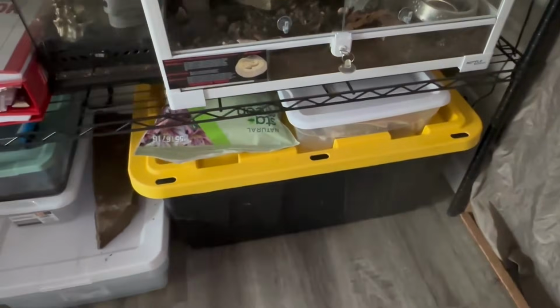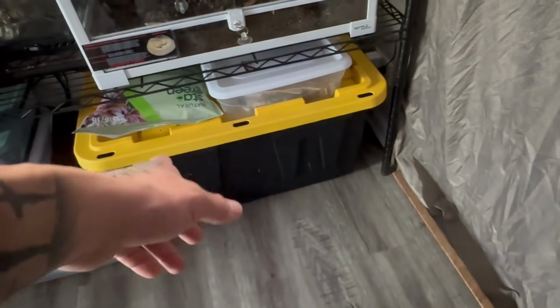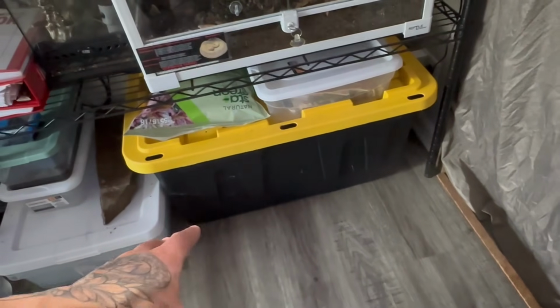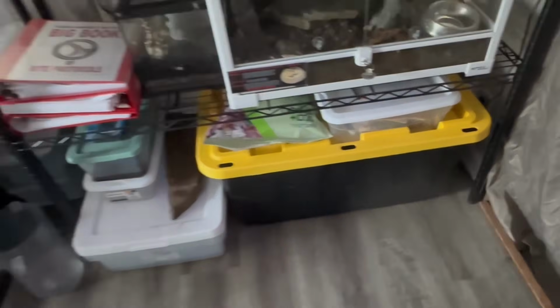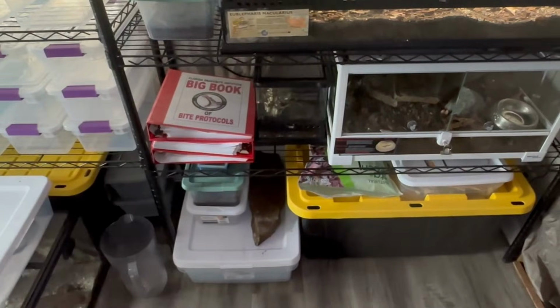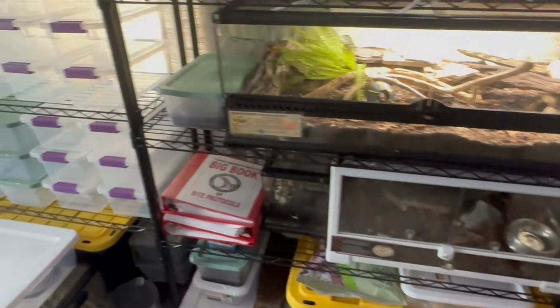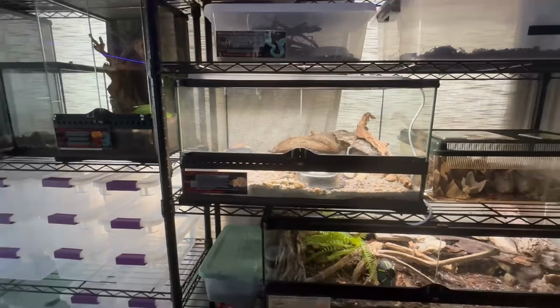Down here is filled with a bunch of decor and cockroach food and just a bunch of odds and ends. And then also these here are all kind of empty. Just some extra stuff just laying around. So yeah, that's this back wall.